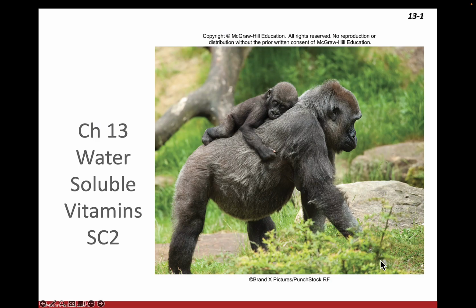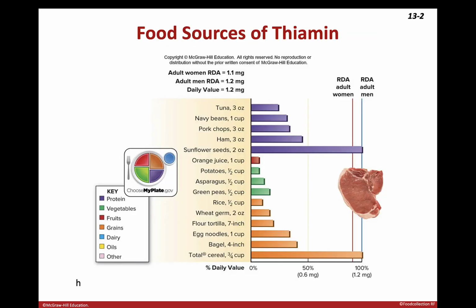Chapter 13, Water-Soluble Vitamins, Screencast 2. The first B-complex vitamin that we're going to talk about is thiamine, which is also known as B1.